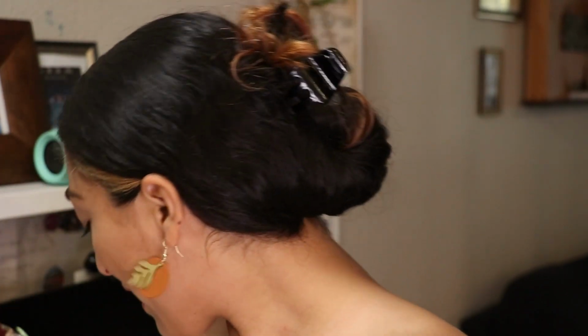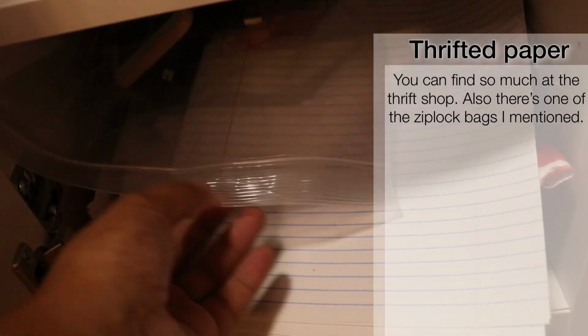Alright, things I don't purchase, school-wise or office-wise. Paper. Oh my gosh, I was living under a rock before I got this iPad. This has been like the best thing ever. I used to go to thrift shops and find a whole bunch of paper, bags of paper. And I used to find folders there, so I wasn't actually buying them brand new.